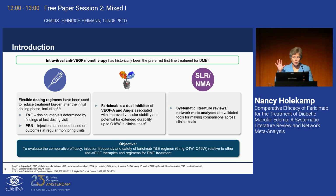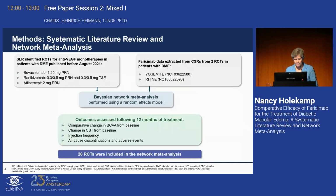Can we compare Faricimab randomized clinical trial data to anti-VEGF flexible dosing clinical trial data? And the answer is yes, if we perform a systematic literature review and network meta-analysis. These are validated tools for making comparisons across clinical trials.